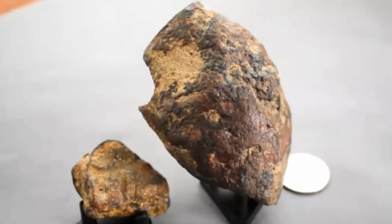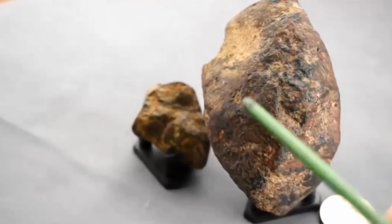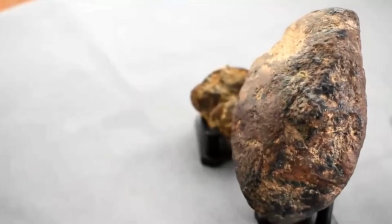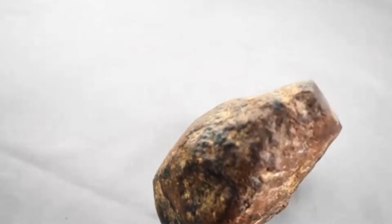But the features are that it's attracted to a magnet. This area here, as well as some others, could be representation of a primary fusion crust, like here and around here. Just the glossier areas. This area here, and then these rougher areas right in here, they seem to be similar to what I've seen you guys describe as a secondary fusion crust.